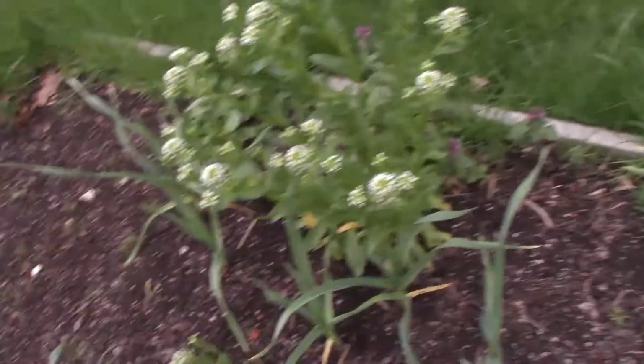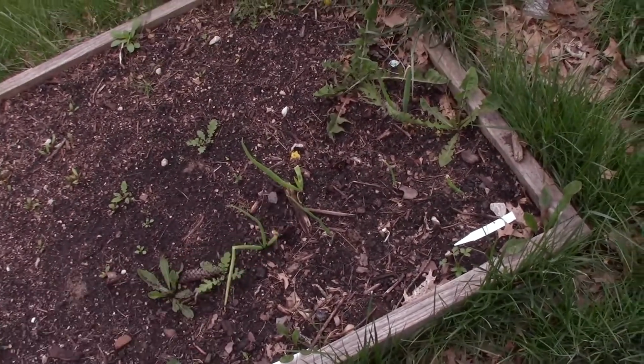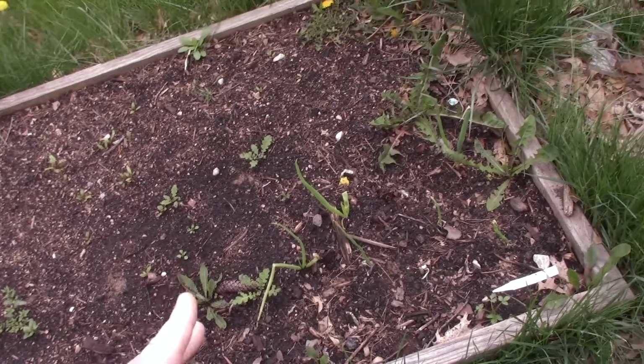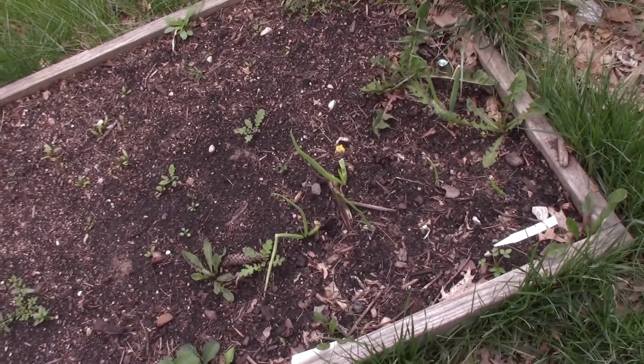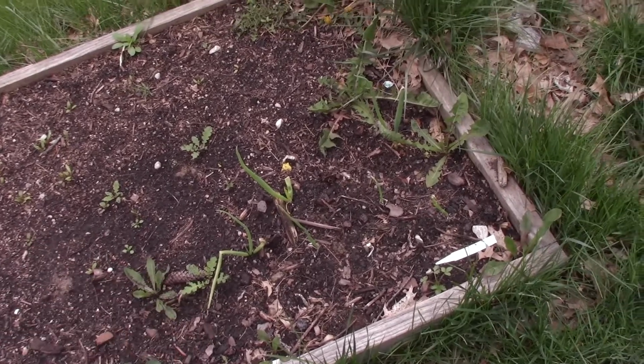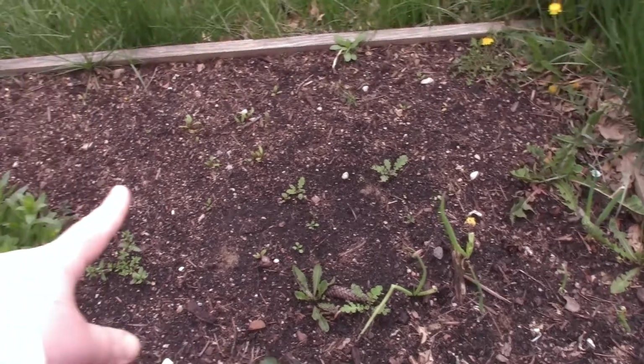That's some dead nettle. This bed has my green onions. They just aren't doing really well. I actually had about this half bed full, and just over time as I cut and use what I need, it just is what I get. So we'll figure that out. Beets are coming up.